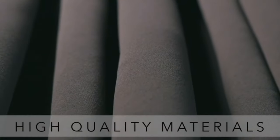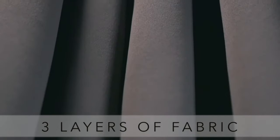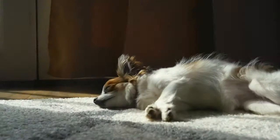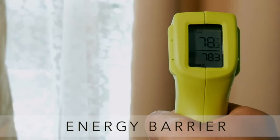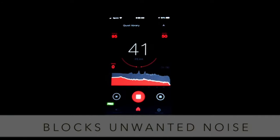These blackout thermal curtains are made of high quality material and are opaque from both sides by employing an innovative three layers of fabric sandwich technique, which blocks out 90% of sunlight and UV rays. The triple layers of fabric in each drape help create an energy barrier against extreme heat or cold, and they also keep out unwanted outside noise.